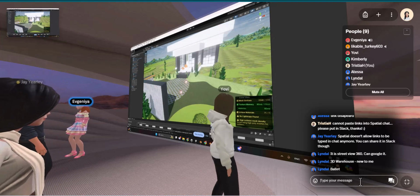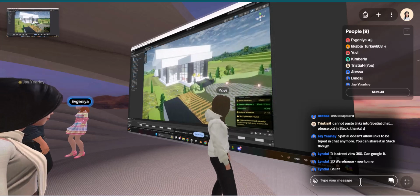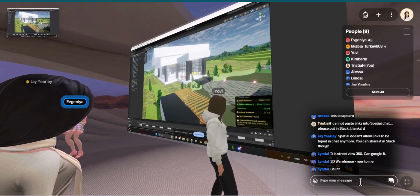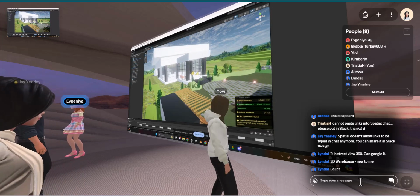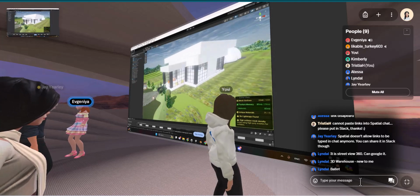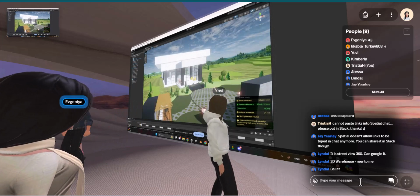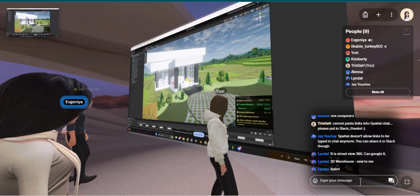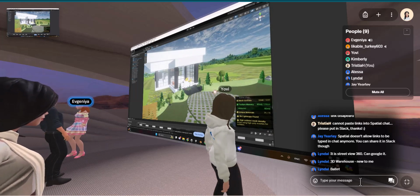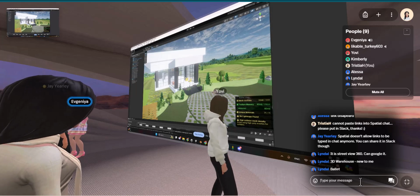So I'll give you a little overview if you're brand new. What Spatial does, they give you an SDK that you can get from their website. And what I'm looking at here is Unity, right? Unity is a free game engine, because most of the metaverse and virtual reality is built on Unity. Some are built on Unreal. Some places have their own engines. I think Sandbox has their own, but most of them use Unity.